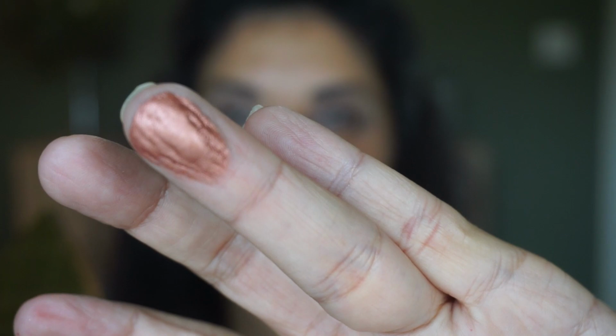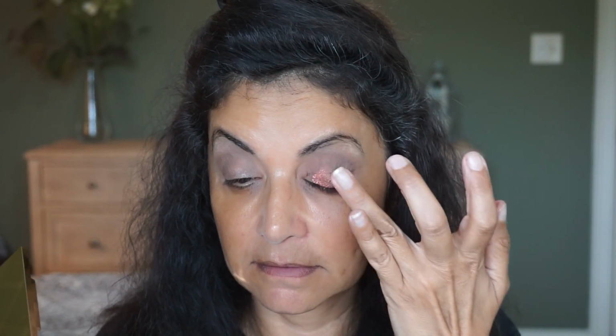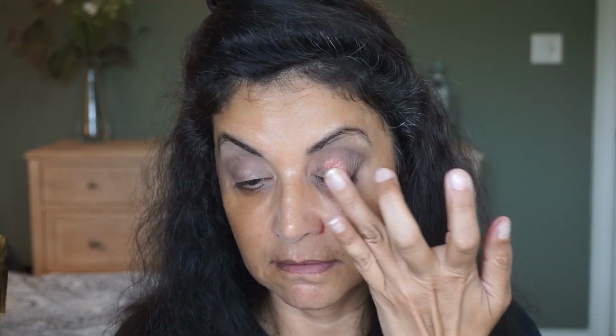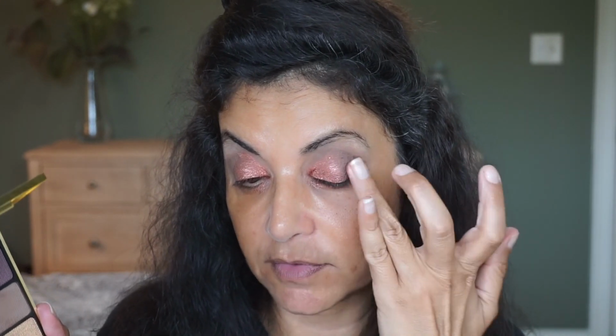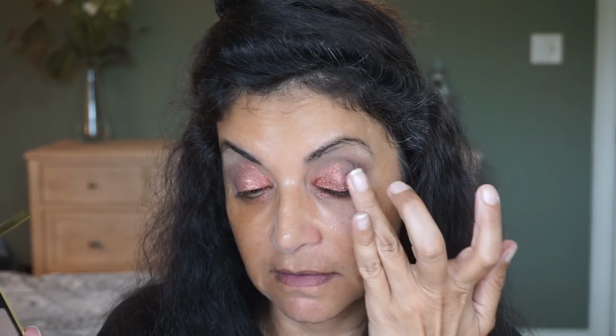Now I want to use this shade Vermilion Red, and this is a metallic shade, and actually that's a pretty color. So I'm going to place that one on my lids there. It does have like a shift to it. I'm going to bring that all the way into the inner corner. Why not? Just for kicks, I'm going to go in with this burgundy shade. This is a shimmer, and place that kind of like in the center going out with the shade.